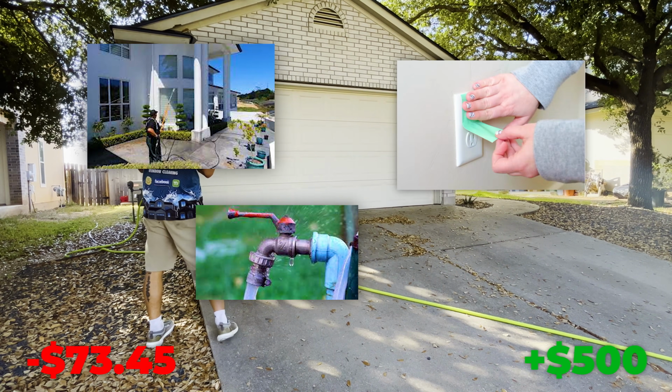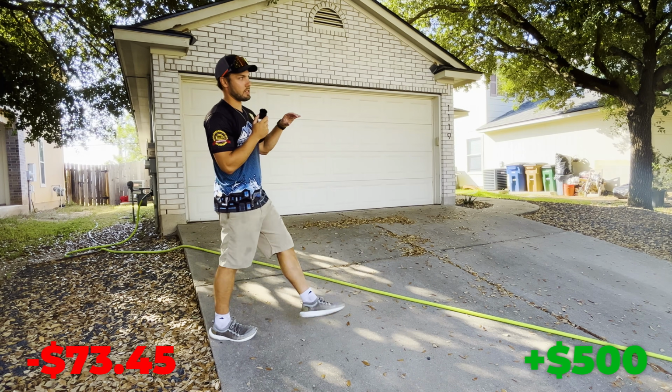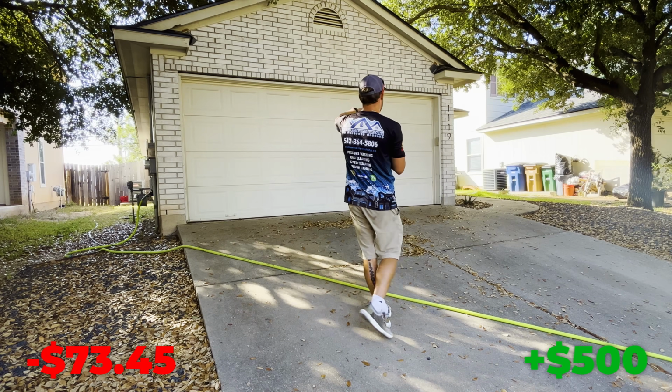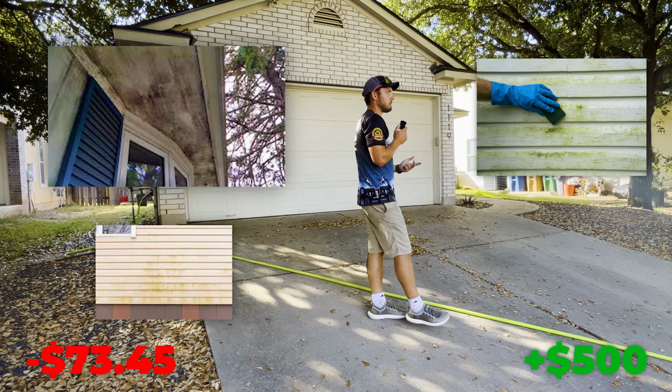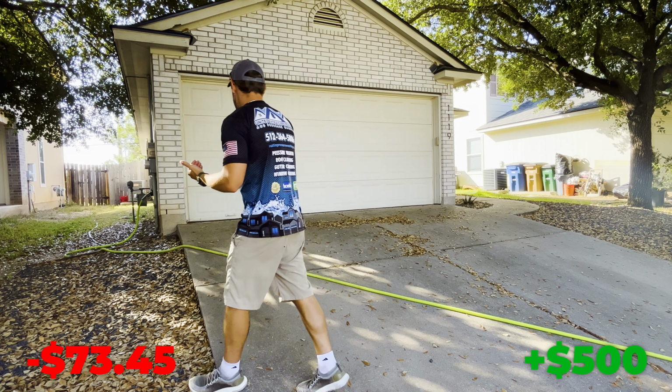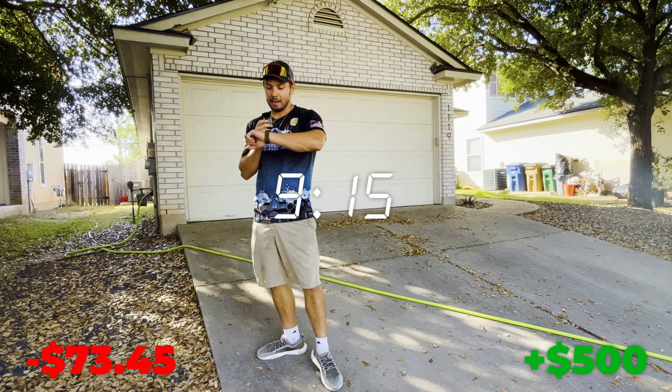Next thing I'm gonna do is go around and tape all the electrical outlets, and then we're gonna go ahead and take our hose, wrap it all the way around this house. We will start on the far end, work our way to the front, and we're gonna take care of all the mold, algae, mildew, cobwebs, dirt daubers, and wasps' nests today, and hopefully be in and out of here in about an hour.